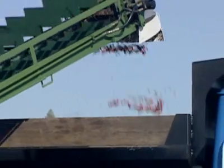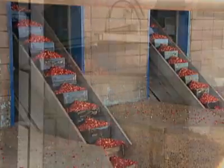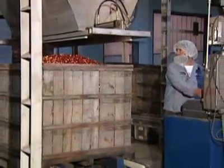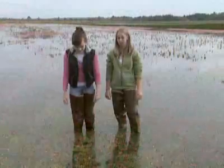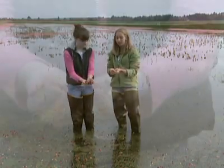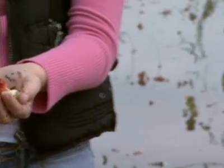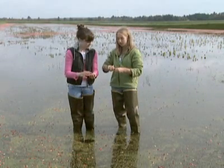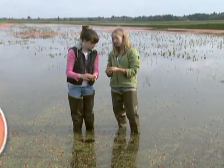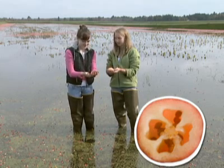Cool. After the berries are harvested, they are taken to plants across the state, where they're cleaned and used to make all kinds of products, like cranberry juice and cranberry sauce. So, are the cranberries actually grown in the water? Actually, the only time cranberries are in water is during harvest time. In the other seasons, they're actually grown in a damp, moist soil. Cool. So when the beds are flooded, if you notice, on the inside, they're actually hollow pockets. And that's what makes them float? Yep, exactly. Cool.